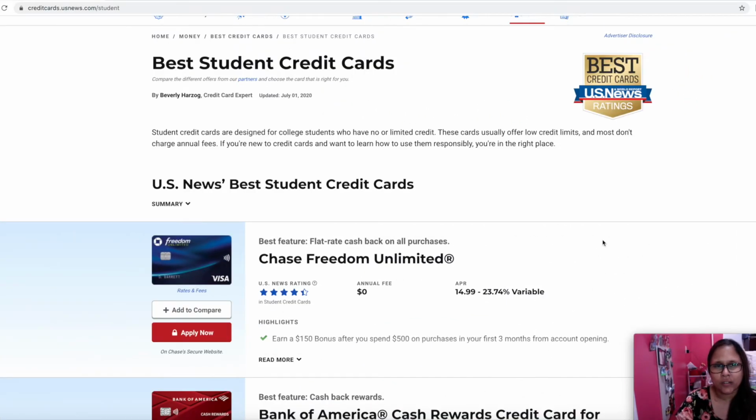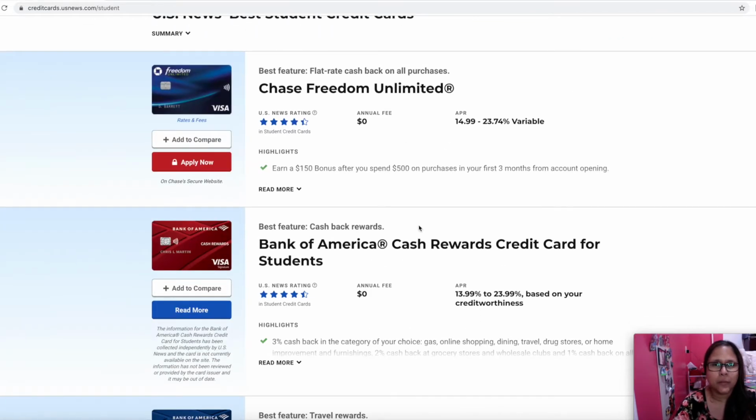Student credit cards are designed for college students who have no or limited credit. These cards usually offer low credit limits and most don't charge annual fees. If you're new to credit cards and want to learn how to use them responsibly, you're in the right place. That's good to know. So it says here, best feature, flat rate cash back on all purchases. So you get cash back.